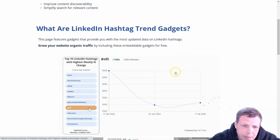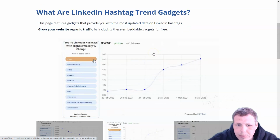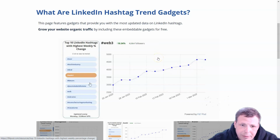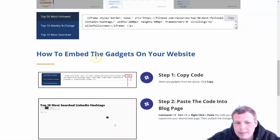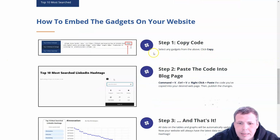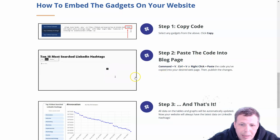So really, what are they? You can see here, this page features gadgets that provide you with the most updated data on LinkedIn hashtags. You're going to be able to grow your organic traffic by embedding gadgets for free. All you need to do is embed the gadgets on your website. Step 1: copy the code. Select any gadgets from above and click copy. Step 2 is to paste the code into the blog page.